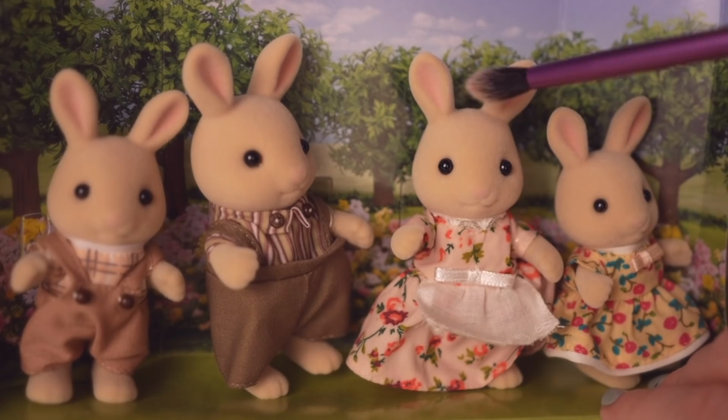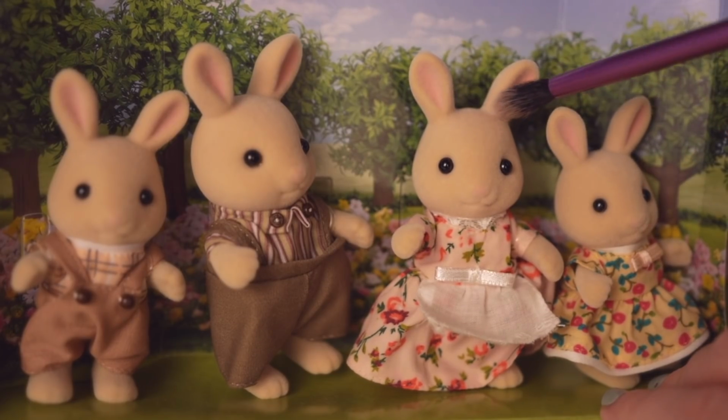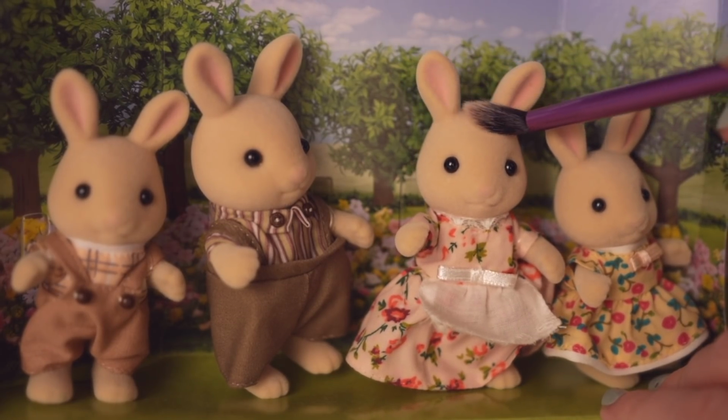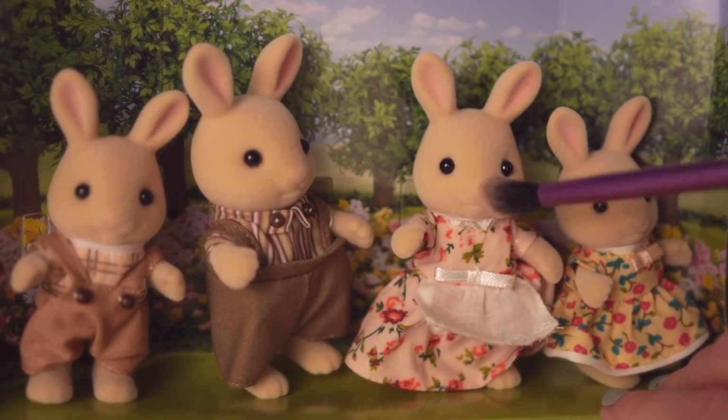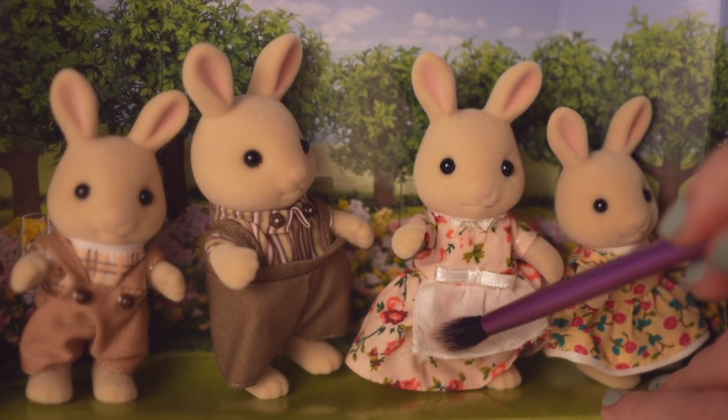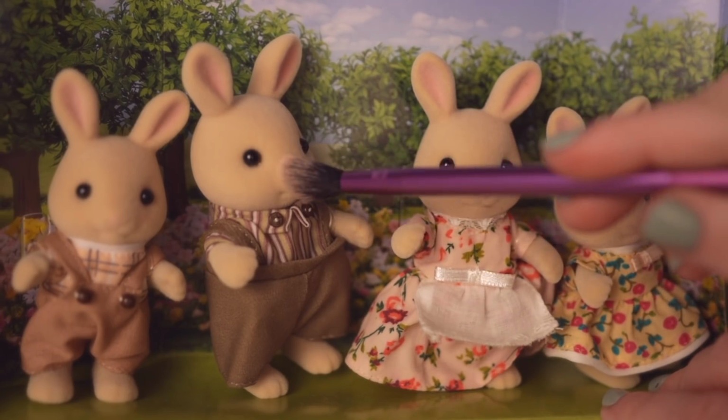As far as the Sweet Pea Rabbit family specifically, this is the mother, Nikki. She likes taking care of all the children and babies. She also likes decorating her home with lots of flowers and pictures of her family. Next is the father.